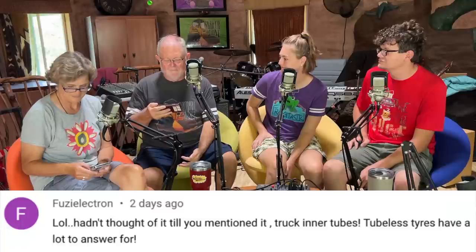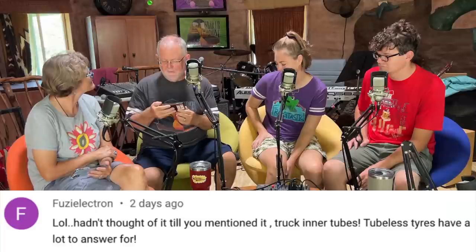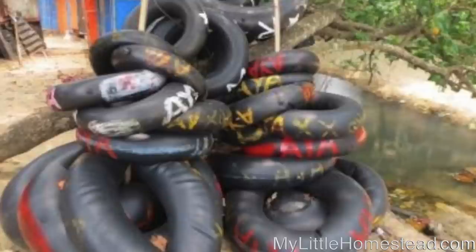Fuzzy Electron mentions here, LOL, hadn't thought of it till you mentioned it. Truck inner tubes, tubeless tires have a lot to answer for. Of course, you and I had mentioned the truck tires and inner tubes that we used to float on up and down the rivers and out the lakes and things like that. That's all we had in those days. We'd all grab our tubes, stop by a gas station, get them filled up. We'd have this great big old tube sticking out of a trunk or inside a car or strapped on top. If someone got a really big one, it was like, oh, that's so cool. We used to do that when we were little. We would go up to the mechanic.